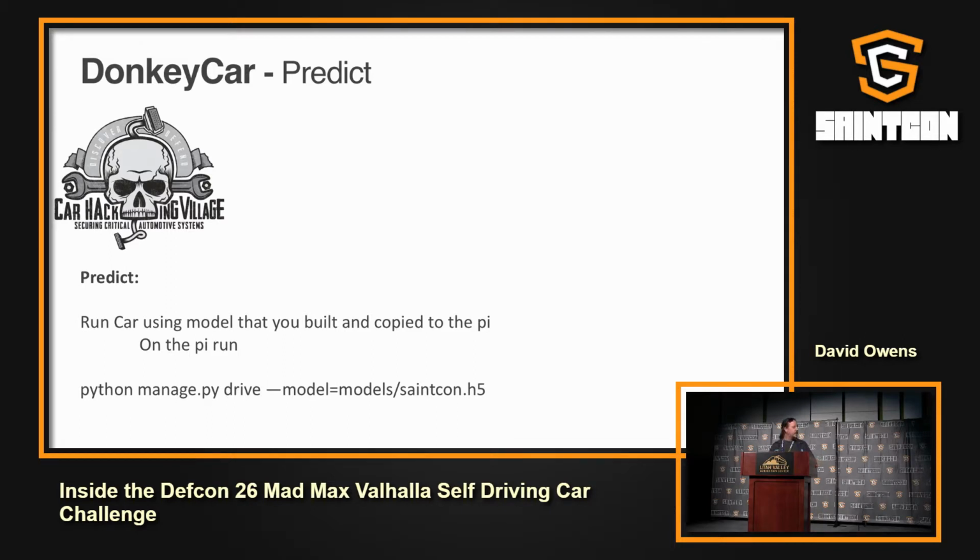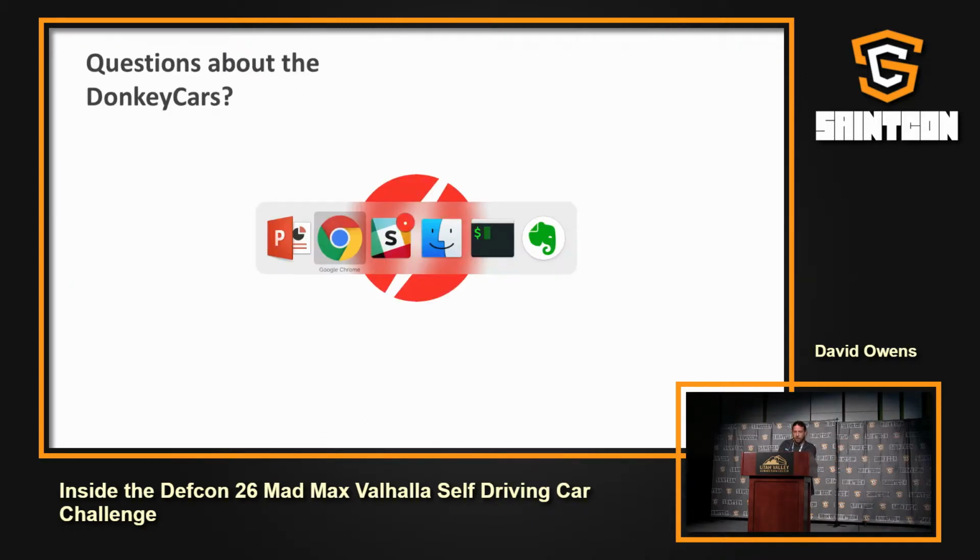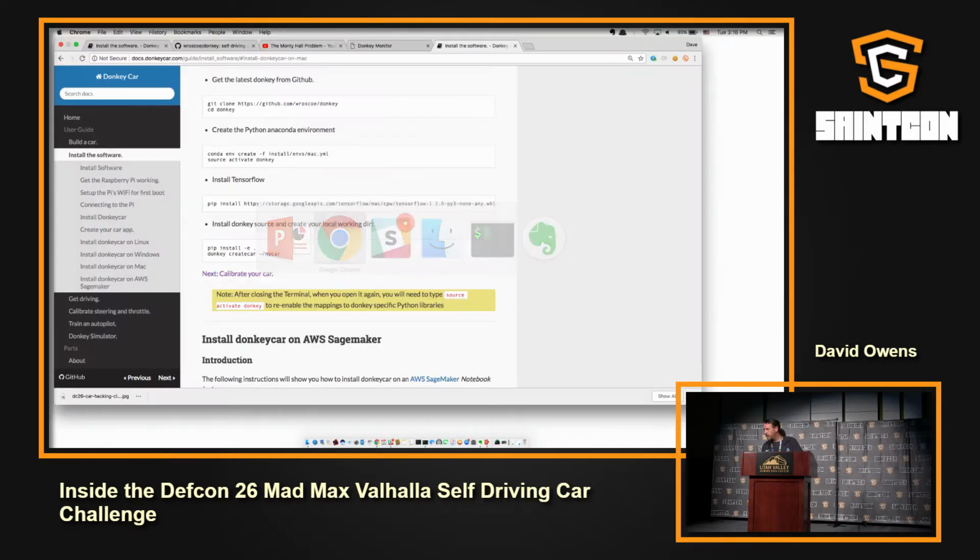After you've built that model, with 30,000 images, it takes about an hour on my MacBook, 2016 model. If you try it on your Pi, it takes like a week and a half, so I don't recommend doing that, but you could. After you get the model, you copy it back over to the Pi and run the drive command. So this is driving it and putting it into a model. I want to show you real quick the web interface for that.